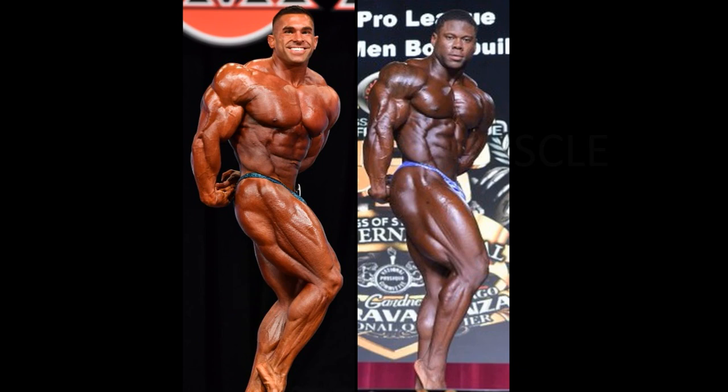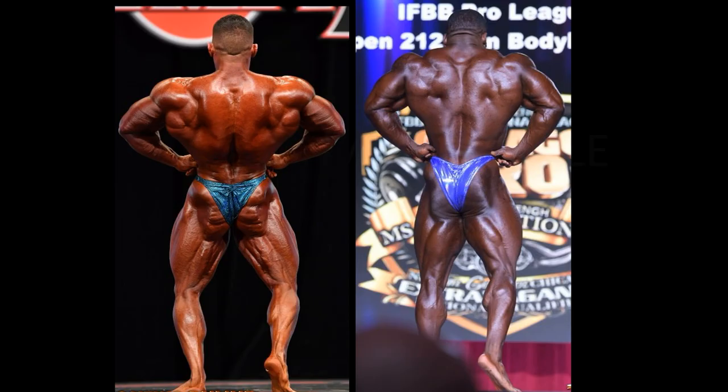In my prediction list for the Olympia, I think I had him second or third. I had him up there anyway. But this pose here, tricep for tricep, it's pretty close. So I gotta say, guys, an edge to Derek Lunsford heading into the back shots, and this is very unfortunate.